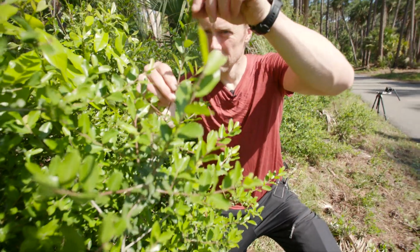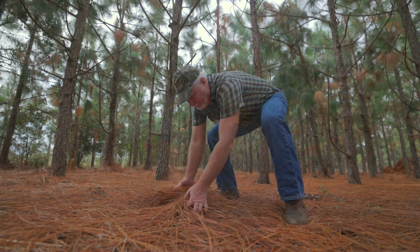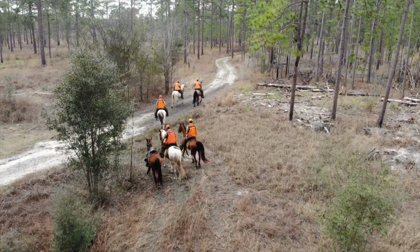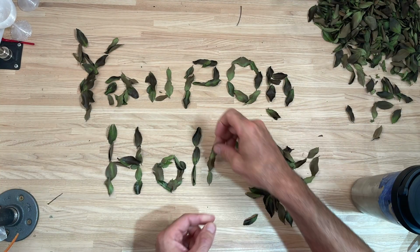If you're a Florida landowner, I want to let you know that there are lots of alternative uses for your property where you can bring in revenue. That could be pine straw, it could be hunting leases, or, like I want to show you today, Yaupon Holly.